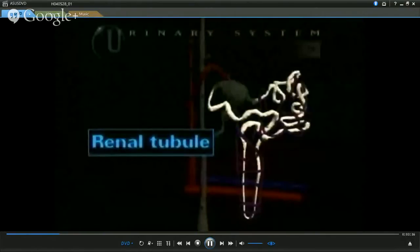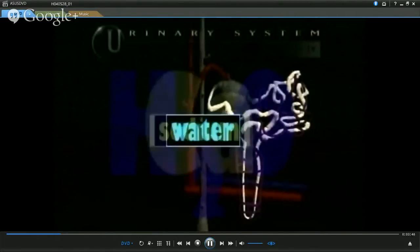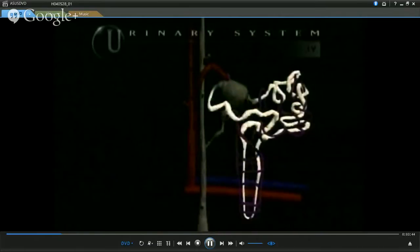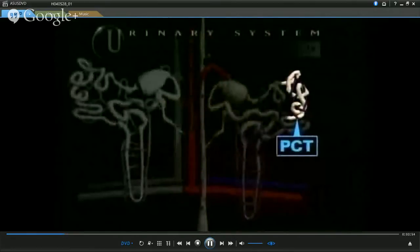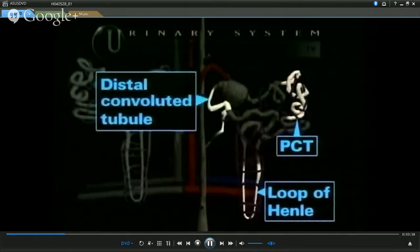The renal tubule's job is to selectively reabsorb water and substances, like sodium, potassium, calcium, and other important stuff that's needed by the body. It also secretes waste no longer needed by the body. The renal tubule is divided up into three regions. These regions are the twisty-turny proximal convoluted tubule, the U-shaped loop of Henle, and the twisty-turny distal convoluted tubule.